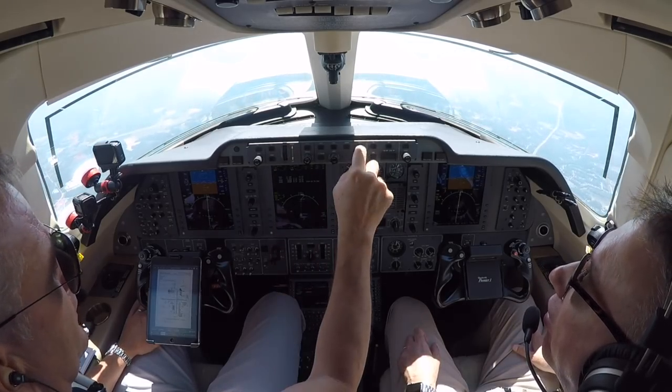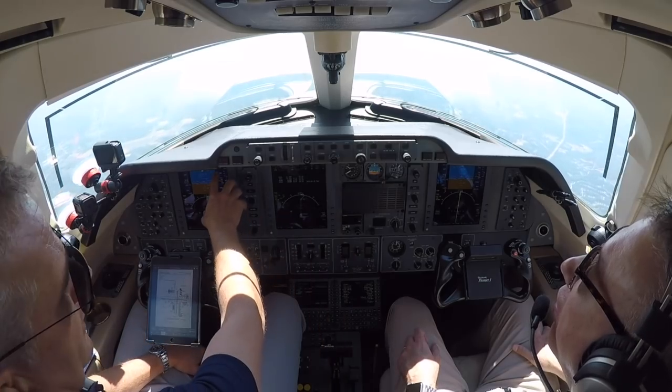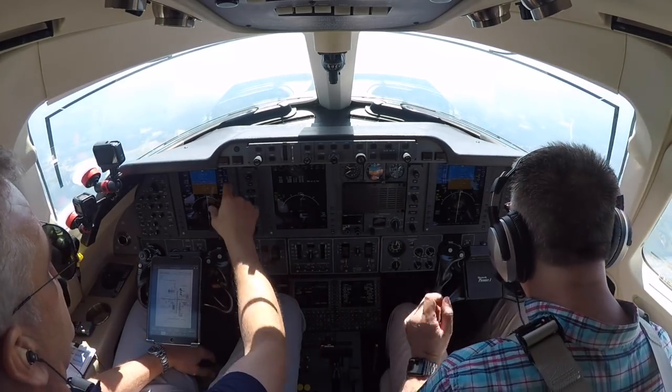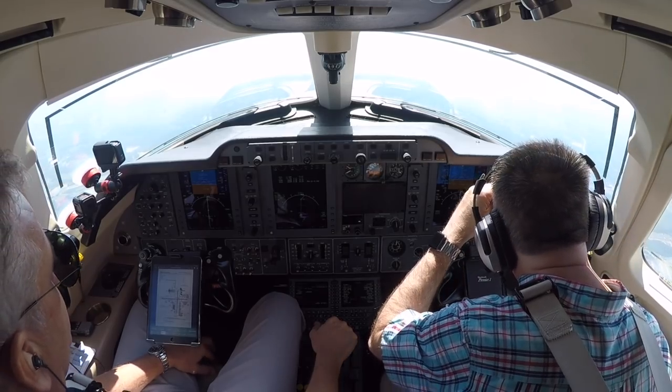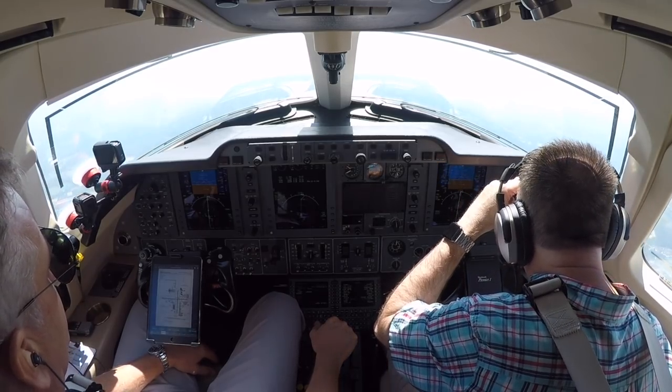I set the altitude selector to 10,000 feet, and you can see that on your screen in front of you there in blue, the 10,000, in the upper right-hand corner. So that's the altitude I have selected, and the airplane's going to climb to that altitude.